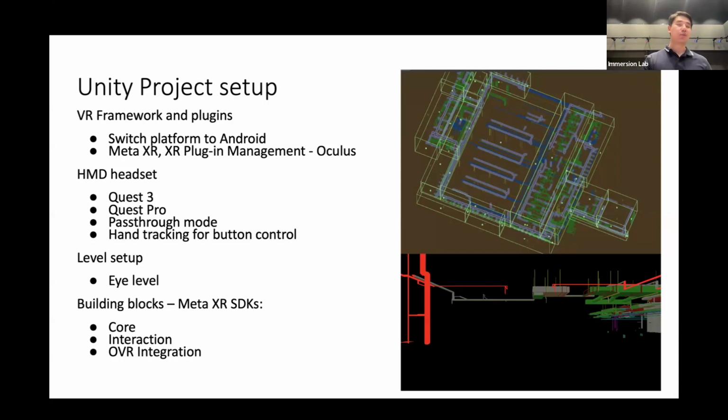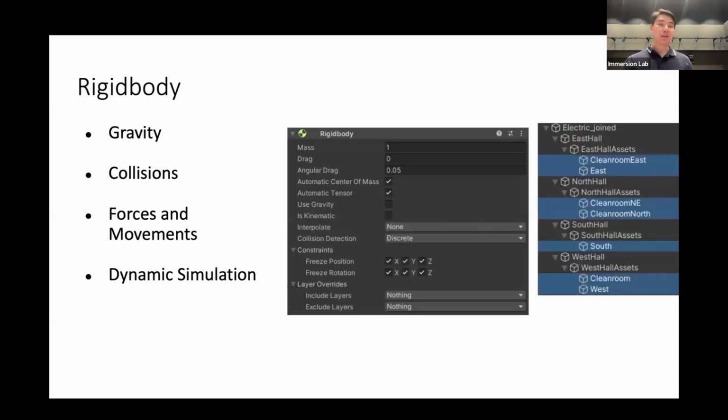And there are multiple SDKs from Meta XR that we also introduced to have that interaction with hand tracking and other components as well. I just want to go through some basic things that we need to have as a minimum to have that smooth interaction.